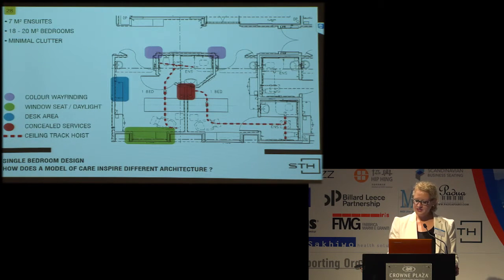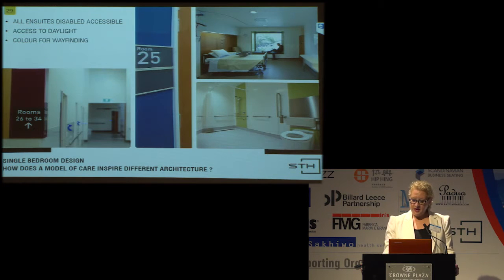Our single bedroom design as well. We developed this from first principles. The single bedroom varies between 18 and 20 metres squared, and we arrived at a 7 metre squared ensuite to accommodate larger equipment and wheelchairs. We also included design innovation to minimise clutter. So the typical single bedroom includes extensive use of colour for wayfinding, a window seat and daylight access, and the ensuites are disabled accessible.